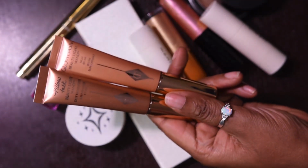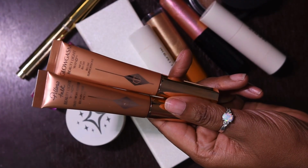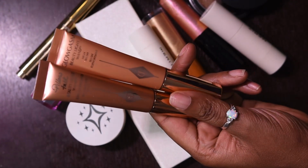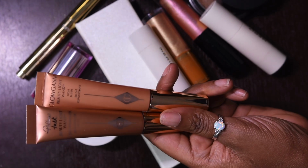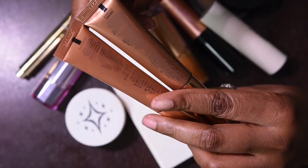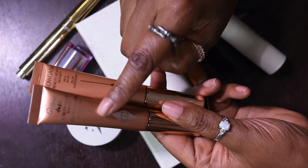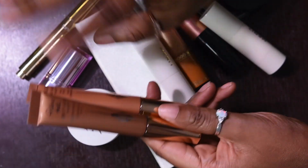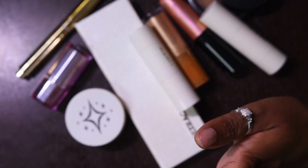I think these are fine. I just genuinely don't get the hype with these. It's just not a personal preference of mine. I just genuinely don't like them. So if you were wondering which one I prefer, the Pillow Talk Medium. That's my preference, but of the two, I just don't like them. So these are both going as well.